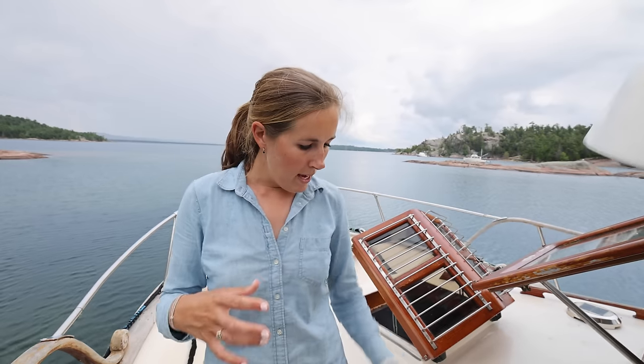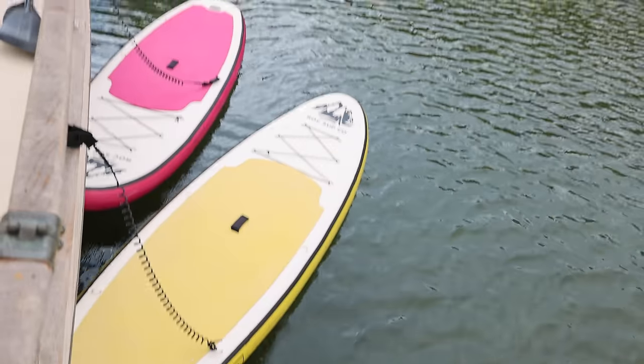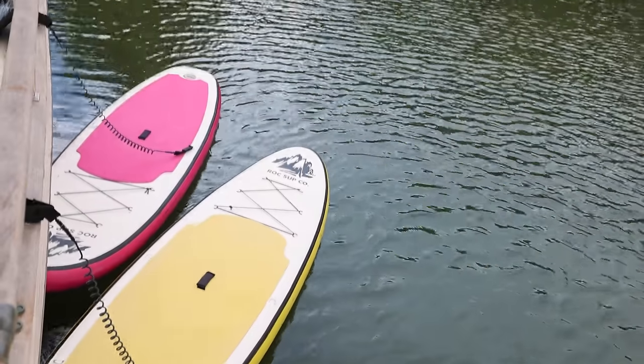In both of our cabins, we have these solar power vents, and this is kind of where they pop out, so that we have constant ventilation in both of these cabins. We also have 2 paddle boards that we keep on board, and it's great for exploring the more shallow areas that we can't really get to with our big boat Pivot, and it allows us to get a little bit more exercise and a fun water activity off Pivot.